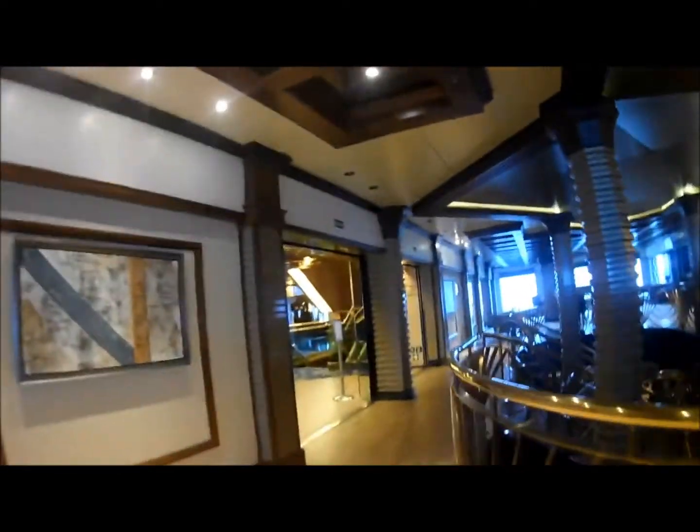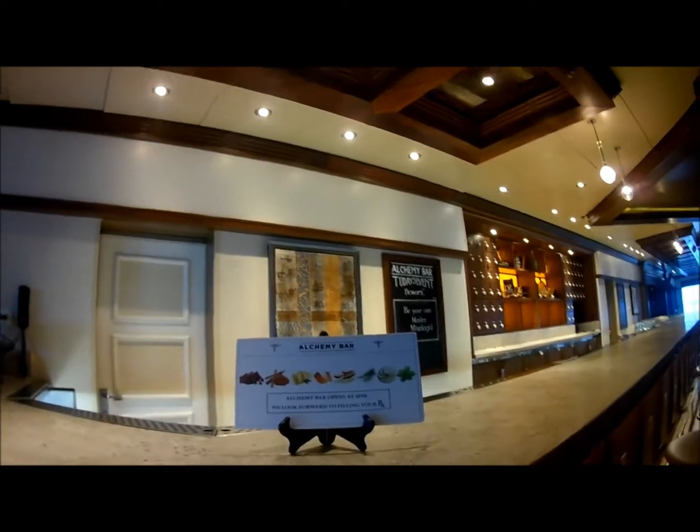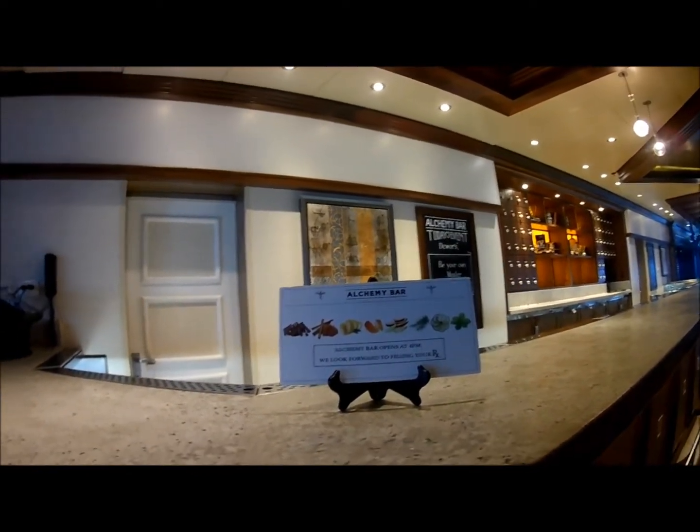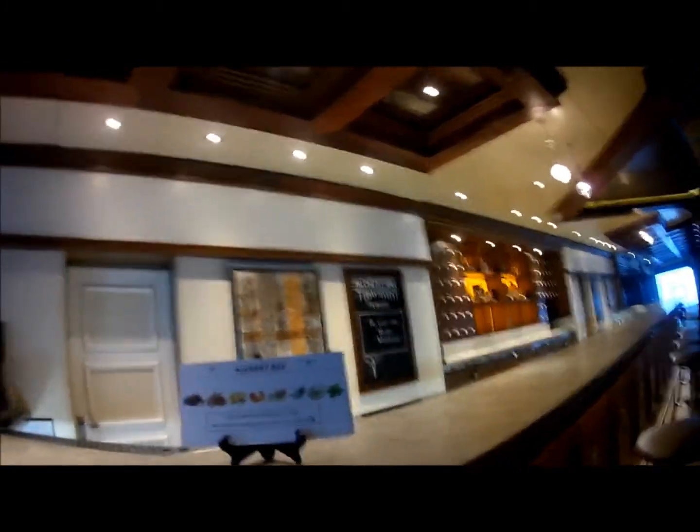Oh, here's the alchemy bar. I think I see a note over there. I want to see what it is. I don't know much about the alchemy bar, but I get the impression that they have interesting, sorry, I'm so distracted looking around. Interesting drinks, but I don't really know what. That's the name of that lounge, Canada Lounge. So let's see. No menu. That's too bad. I don't really know what the deal is. It says be your own master mixologist, but I don't really know what the drinks are.